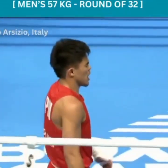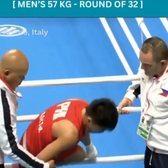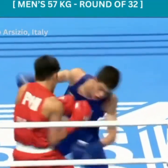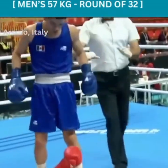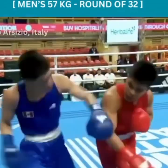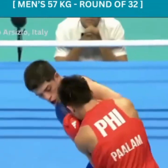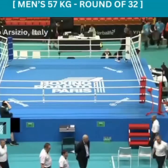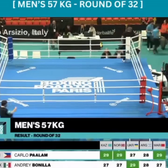by Andre Bonilla. Well, it's worth making a note of Bonilla's name because at just 18 years of age he shows that he has the talent to compete on this global stage, but his temperament perhaps letting him down there. And this move, you can't do that in the sport of boxing. But the talent that he possesses is clearly apparent, and he gave Carlo Palam plenty to think about during the course of that contest. Palam declared a 3-1 split decision victor to take him through to the round of 16.